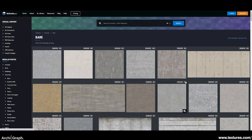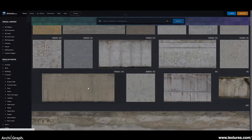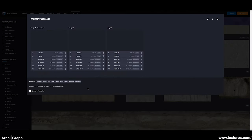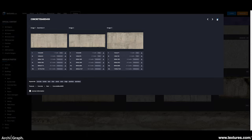And something to note is, you see in the top right hand corner of each texture there'll be a little note that will say seamless, and if it's got that, it means there's a seamless download option. And so if you just select into one of these that you like the look of, you can see all the download options. Now typically you'll get a few options. One of them will be seamless, and typically you can see on the right where it says one credit and the little free symbol, you just click download. It'll use one of your tokens, log in with your account, and you'll get a really nice high quality JPEG straight in the download.